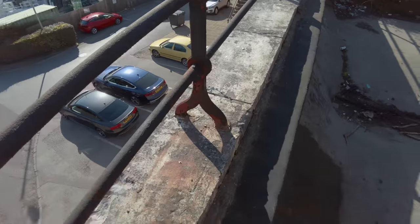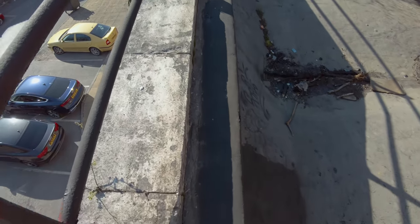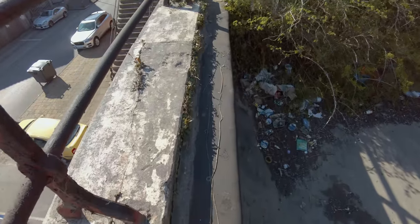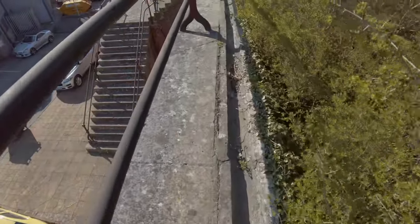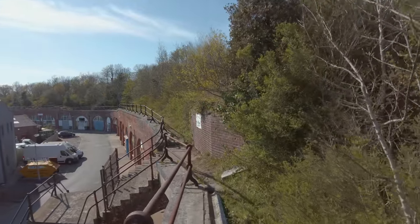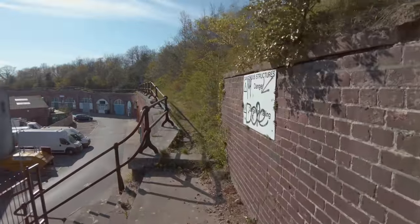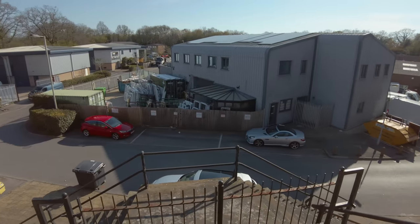Wankers, look. Fucking wankers. Arseholes. Who puts bloody anti-climb paint on something like this? Idiots. I mean, if somebody slipped because of that oily anti-climb paint, they'd bloody sue the bastards. And they say, well, you want to go put oil on walls, do you? Nice one, guys. Right, so let's see if we can get down here without too much effort.